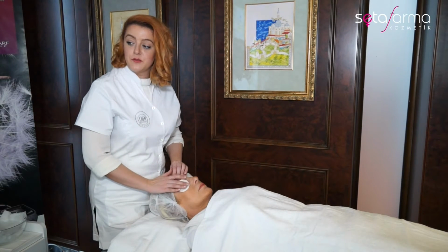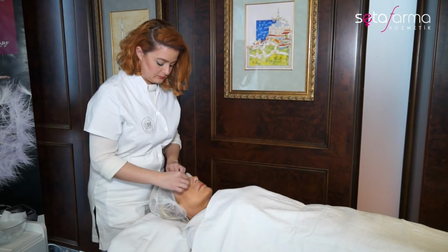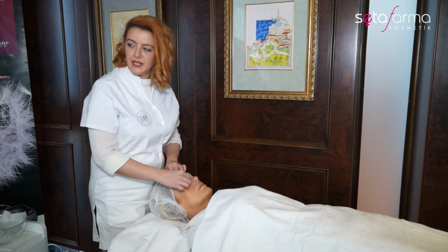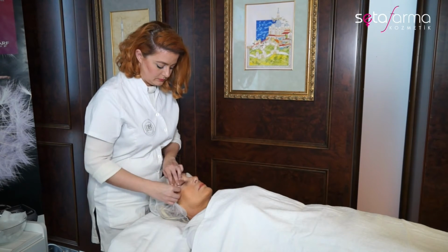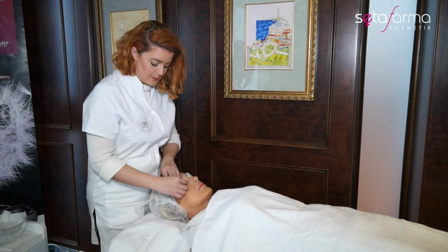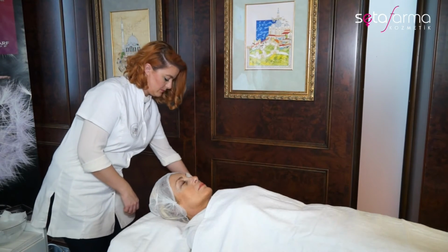I'm using the micellar water of Calm Perfection to remove the makeup that she has on. It has been specially designed for a sensitive skin and it's a micellar product. That means we do not need to rinse off with water after using it, making it a very easy and versatile product.